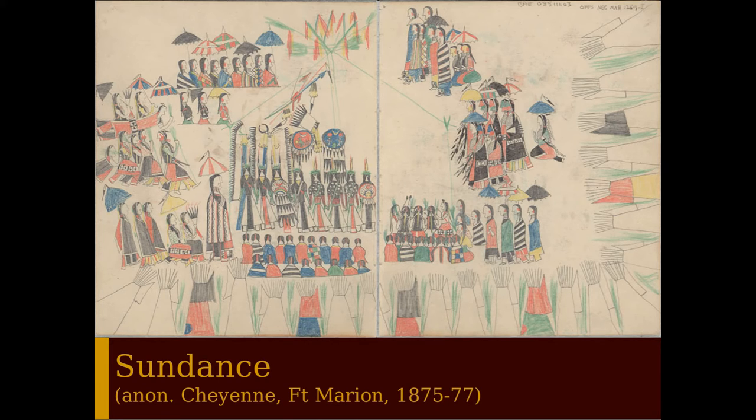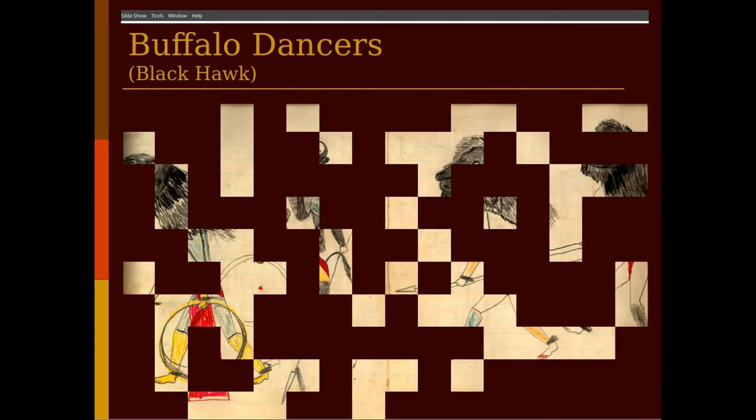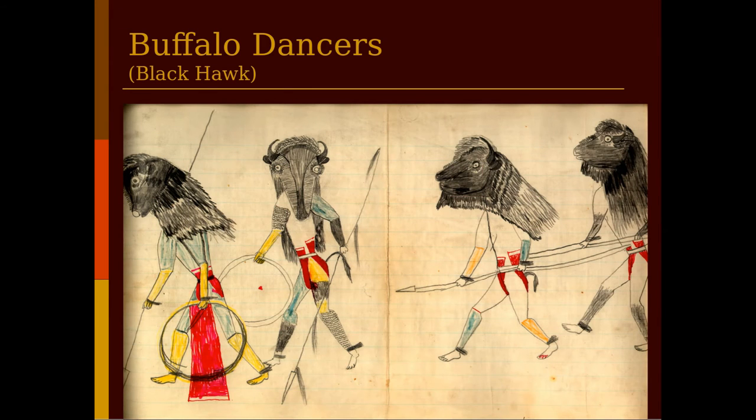It looks very painful to me. Basically it served a number of purposes, to purify themselves in ways that they were not able to do naturally in the way that women did. So then this is another Black Hawk drawing, these are buffalo dancers, and notice the hoops.